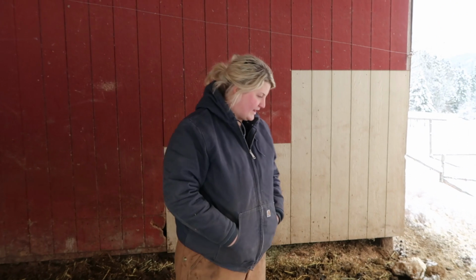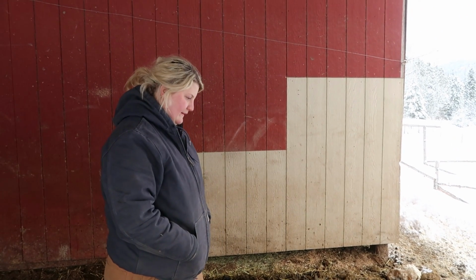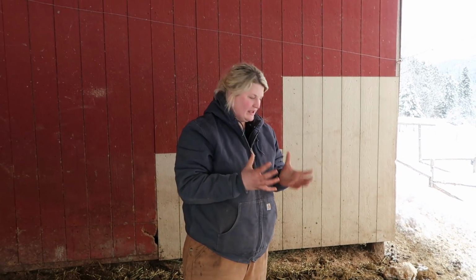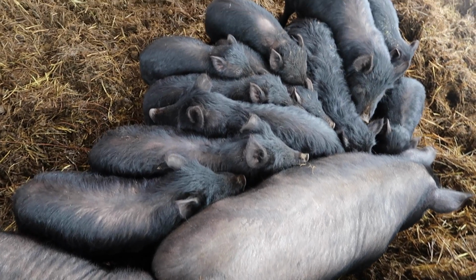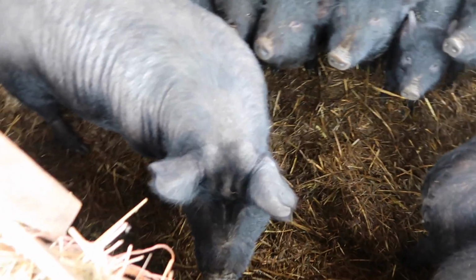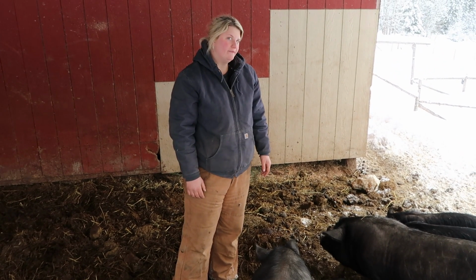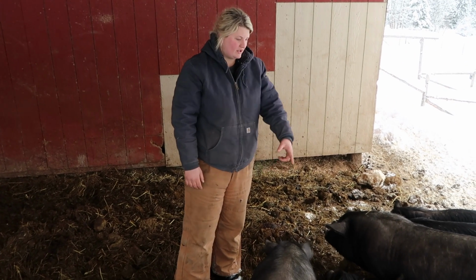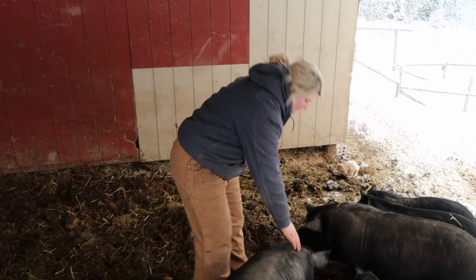Very minimal. I'm throwing out about a 5-gallon bucket full to all these guys right now. But the sows, it's based on body weight, but to keep these girls from getting obese, I don't feed them very much. Probably a couple pounds of food. I would say half a coffee can per grown sow is all they need. The younger ones, when they're growing, get more, and the sows are just on maintenance.